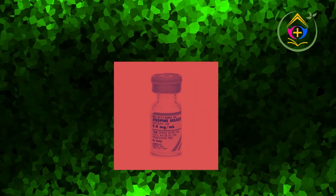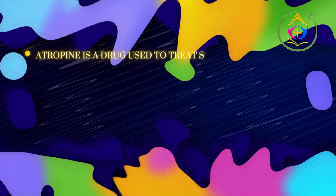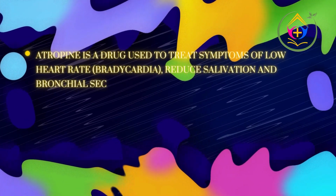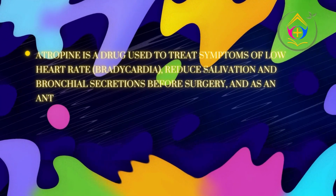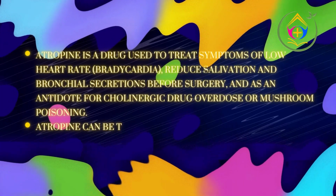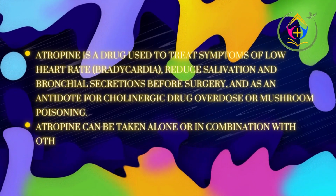Atropine. Atropine is a drug used to treat symptoms of low heart rate, bradycardia, reduced salivation, and bronchial secretions before surgery, and as an antidote for cholinergic drug overdose or mushroom poisoning. Atropine can be taken alone or in combination with other drugs.